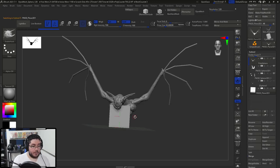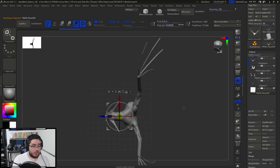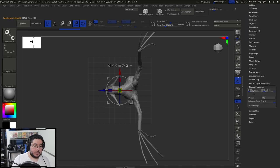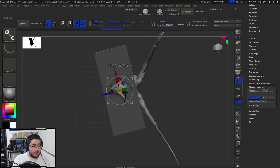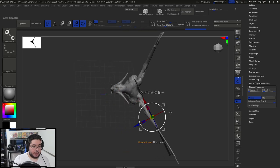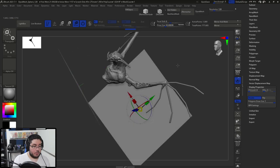Plane 3D. There we go. And we are going to scale this up. When you want to see double-sided, remember you go down here to the display properties and you say double. So we can say both sides of the normal. So we're going to try and rotate this so that it fits roughly the plane at which the wings are positioned. Might not be perfect, but we should be able to get something quite close like this.